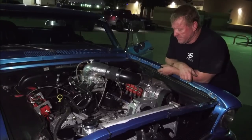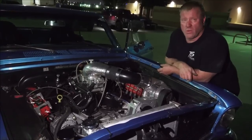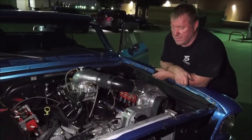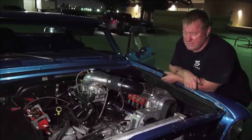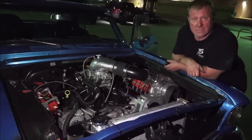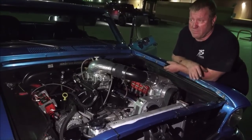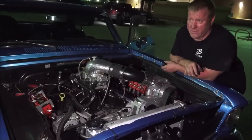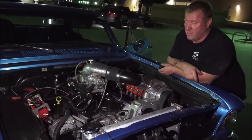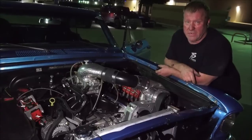And how much compression are you running? 10 1/4. Wow, that's not bad. Street friendly. 10 1/4 once. I can drive it on pump gas. F1X. I stepped up from the F194A, which the boost curve on those blowers up to 30 pounds is identical. Or 25, 26 pounds. Which I'll never run that much boost on this motor. It doesn't have 6-volt heads.